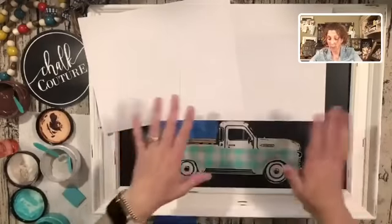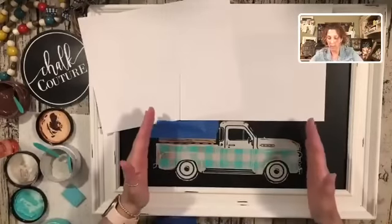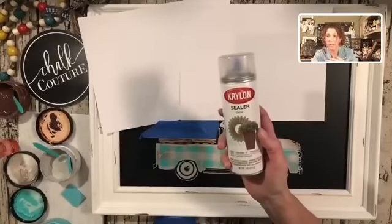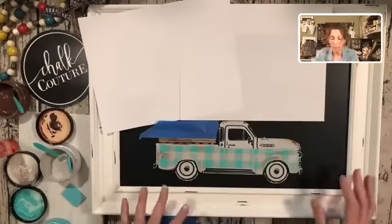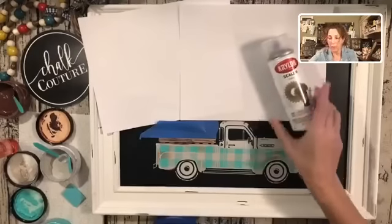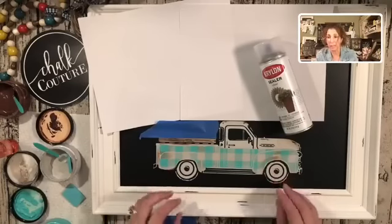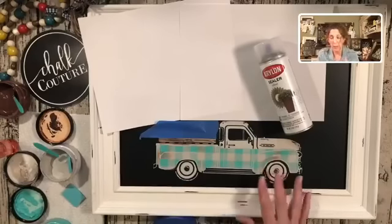But like I said, for today, we're done. I'm just going to mask off my whole board except for the truck. And I'm going to spray it with this, and I have to do this outside. You cannot spray this inside because, whoo, it stinks. And then tomorrow, we'll finish the rest of the board. But the reason that I'm doing that is because I want this truck to always be permanent. I don't want to have to change out my design. So once I spray it, it'll make my truck permanent.